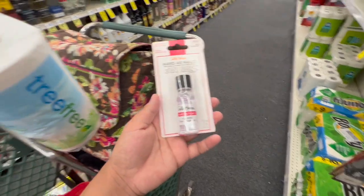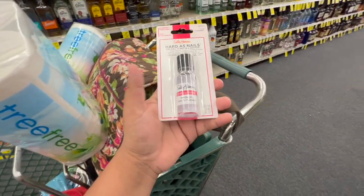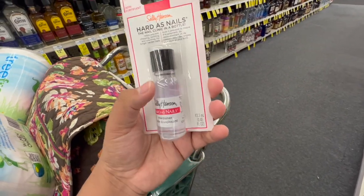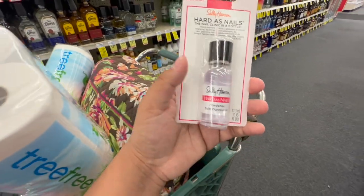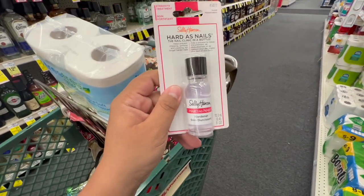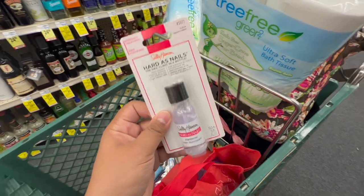Okay, so before I go over the receipt, I want to share that I grabbed the wrong Sally Hansen item. It has to be this one right here. It's a smaller one and there's no like rose items in it. It's just plain, because the other ones I got were $6.49 and these are the ones that are $3.99. So just keep that in mind. I grabbed the wrong ones earlier. This is the correct one.